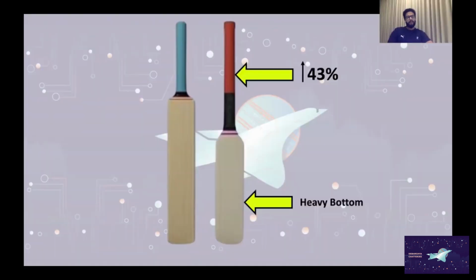So now moving on, let's talk about the science behind this bat. We all saw the wagon wheel. So there must be a reason why Matthew Hayden got most of the runs where he did. Let's look at the science behind the Mongoose Bat. Primarily, there are two things that I'm going to point out here about the Mongoose Bat.